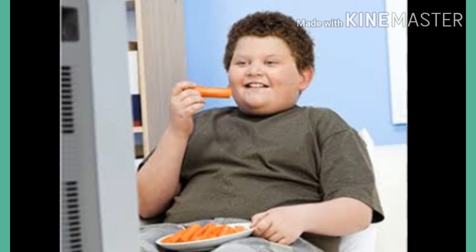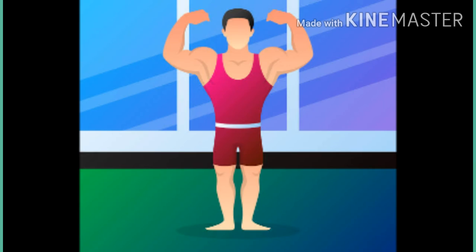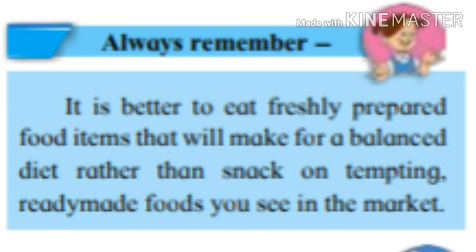There are some misconceptions. Misconception means wrong thinking about diet. If a child eats sweets, chocolates, cakes, fried stuff, etc., and grows fat, some people think that the child is healthy. But if you eat only one kind of food stuff, your body does not get all the necessary food constituents. Such a person would be malnourished. Therefore, to keep ourselves healthy, we should have a balanced diet, meaning one which contains all the constituents of food. Always remember, it is better to eat freshly prepared food items that will make for a balanced diet rather than snack on tempting ready-made foods you see in the market.